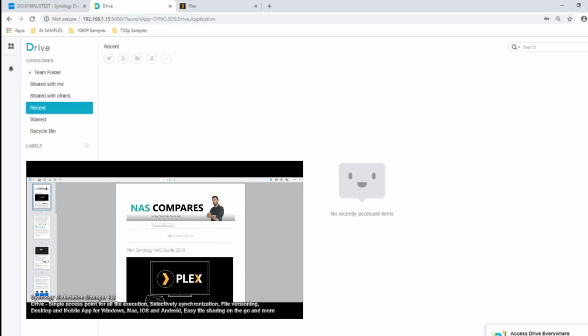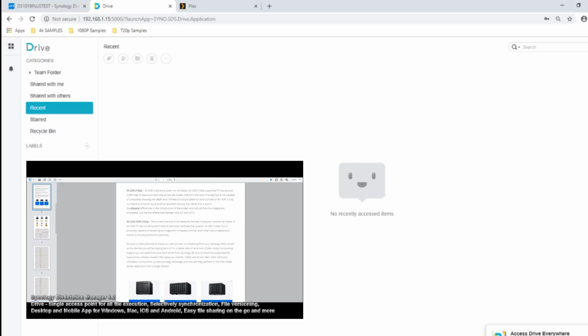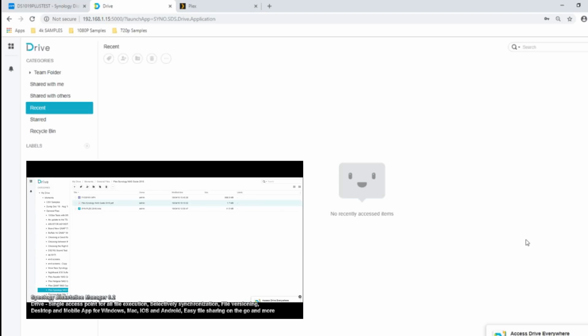Now this is their main user interface, and from here you can share files with selected users with password encryption and more, as well as open all kinds of files within this one window rather than using individual applications, something that you get done very well with Google Drive, and Synology Drive does it just as well.